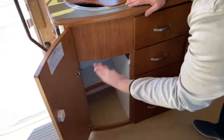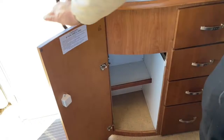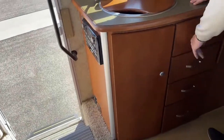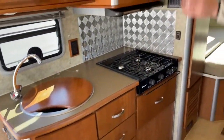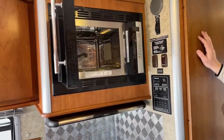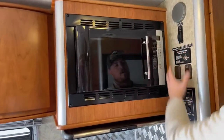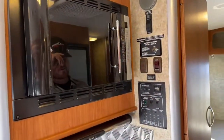And then underneath the sink, a really big cabinet with a shelf in it, so you can put your pots and pans, things like that in there. Convection microwave up top on the right. So this does act as an oven as well. And then just to the right of that, we've got all of our Winnebago controls.